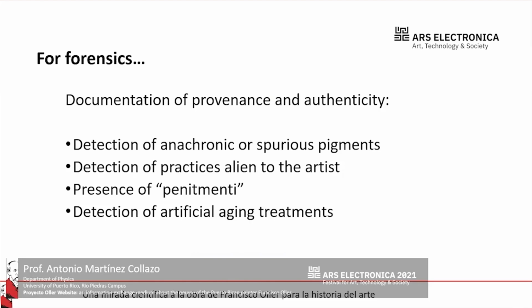And for forensics, it is very useful to be able to document the provenance and authenticity of a particular work of art. Some of the things that can help in the documentation of provenance and authenticity are the detection of spurious or anachronistic pigments that are not known to be used by the artist, or pigments that are not within the lifetime, for example, of the artist.